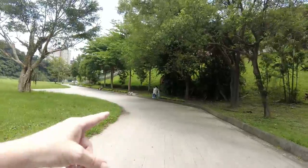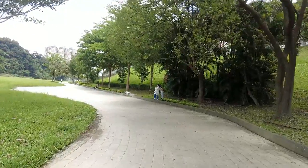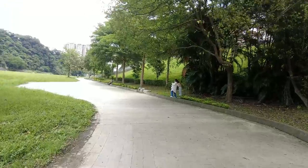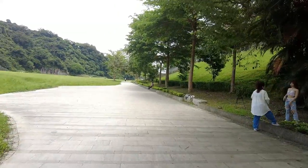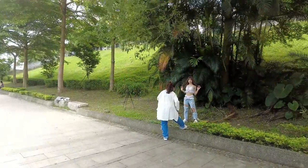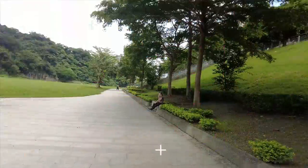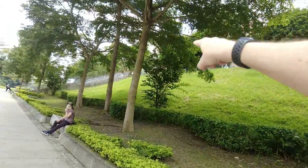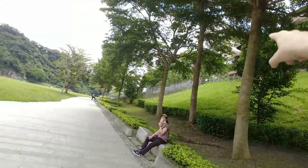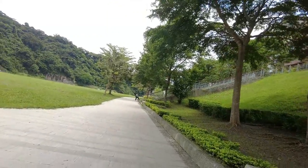Looks like we ran into some Instagram models taking a photo shoot out here amongst the beautiful scenery. And up there is another walkway up there, and that'll take you along the kind of the boardwalk. We will finish up on that area, so you'll get to check it out before the video is over.